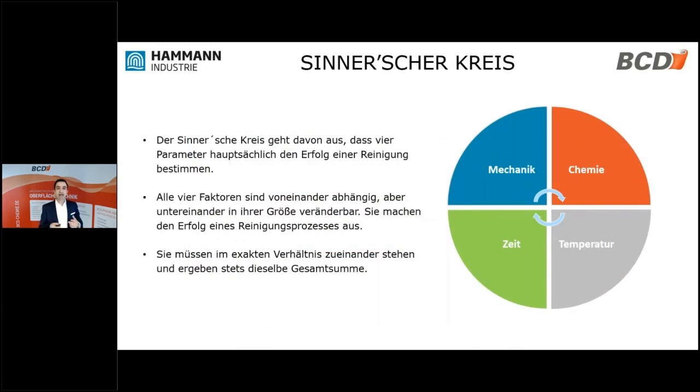It states that the success of cleaning depends on various parameters, and ultimately these are exactly the 4 parameters: mechanics, chemistry, time, and temperature. The most important thing I want to take away from this is that these quantities are in exact proportion to each other and always result in the same total sum. It sounds a bit scientific at first, but please give me a little bit more time.